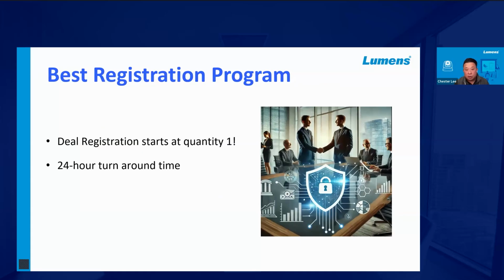And the typical turnaround time that we have is a 24-hour turnaround time. So we're pretty quick in getting that back, sometimes even in the next 4 hours. So it just depends on the time of day.